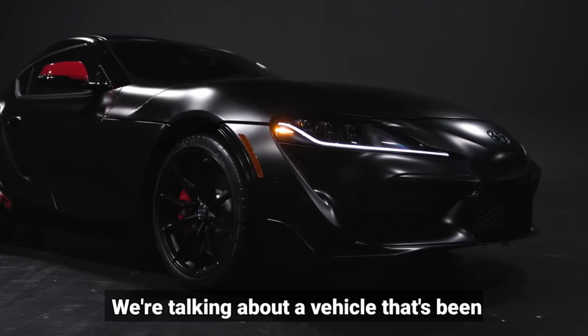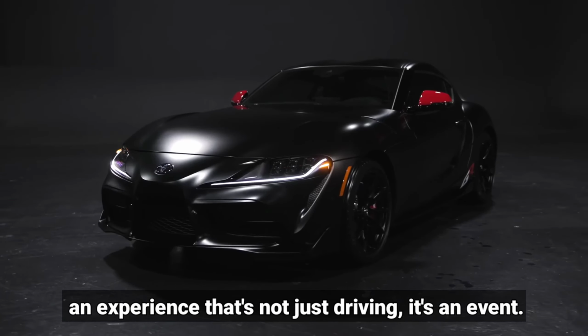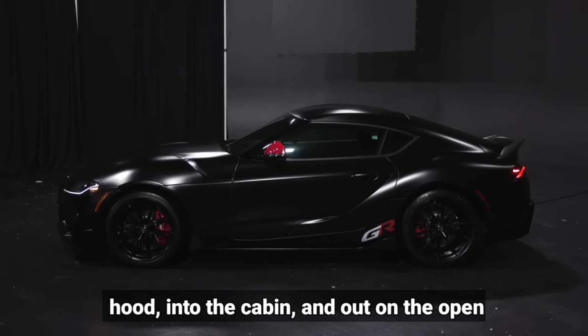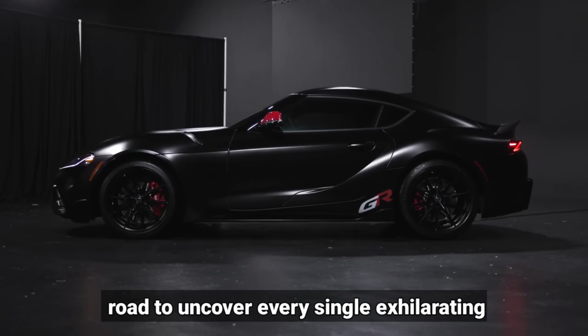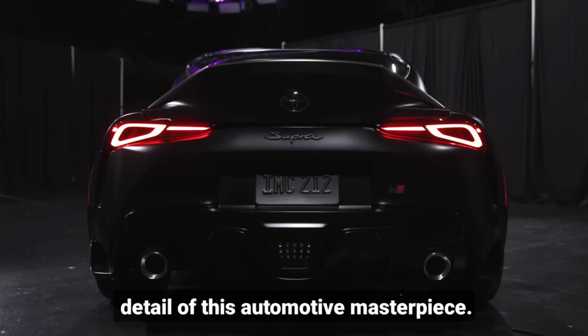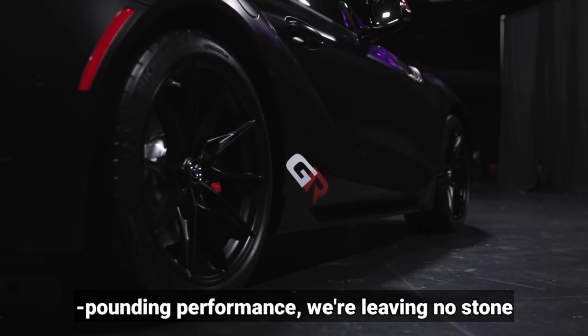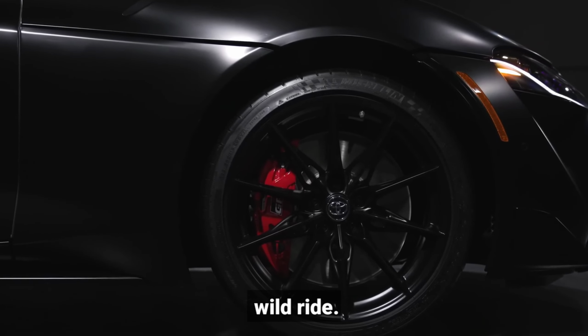We're talking about a vehicle that's been tweaked, refined, and reimagined to deliver an experience that's not just driving, it's an event. And today, we're going to dive deep, under the hood, into the cabin, and out on the open road, to uncover every single exhilarating detail of this automotive masterpiece. From its jaw-dropping aesthetics to its heart-pounding performance, we're leaving no stone unturned. So buckle up, because this is going to be one wild ride.